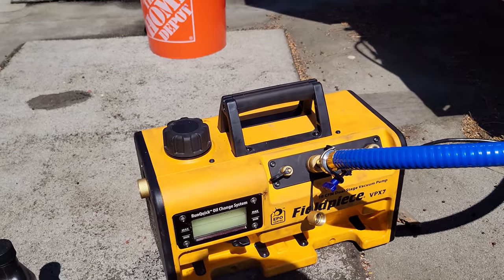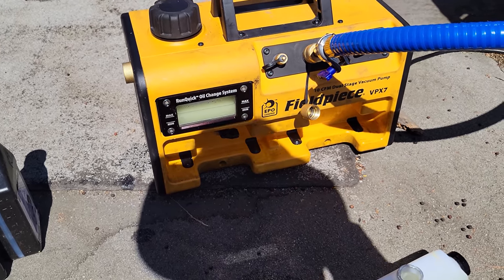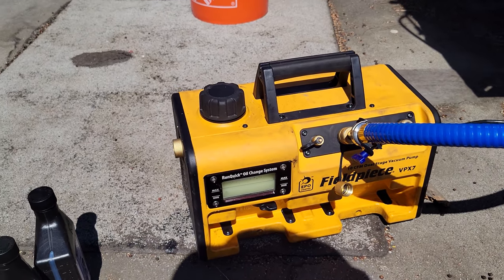Yeah, unless the nitrogen's contaminated. I've never seen that before. That's interesting. Well, we're gonna keep doing oil changes. Got a couple other little guys here, so just keep doing them and hope that oil clears up.